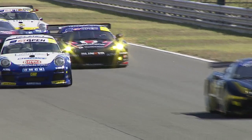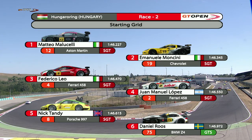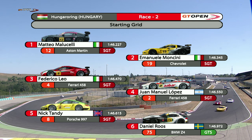Yes, if you've not seen the International GT Open before, just to explain it, alongside those two classes, all the cars run on a controlled Dunlop tyre, and it's the same compound available to all the teams as we take a look at the starting grid.